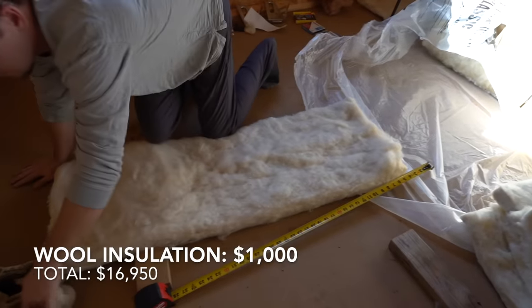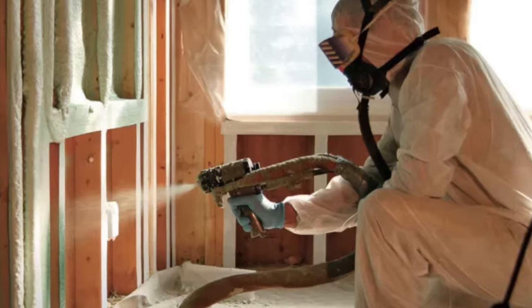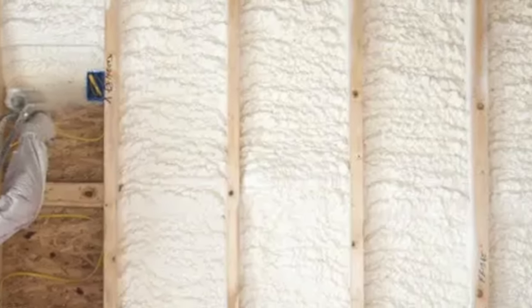So my biggest question is, I guess, when it comes to wool, why wool? All right, so for starters, we didn't have to wear protective gear to install this. Every time I've ever seen photos, they're always wearing a full hazmat suit and whatnot. Right. Is it toxic when they're spraying it, but afterwards, once it's all ready to go and sealed up, it's safe? What do you think?